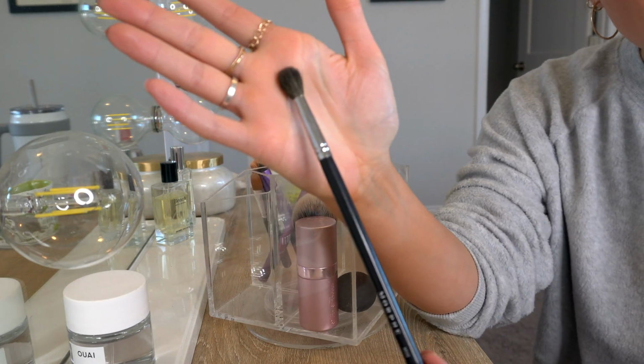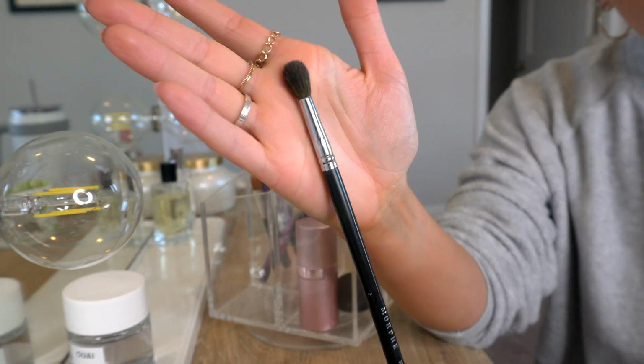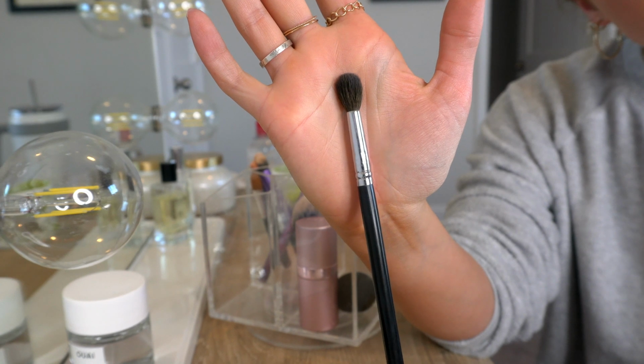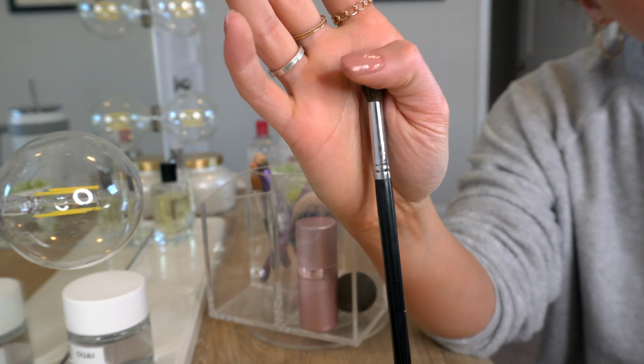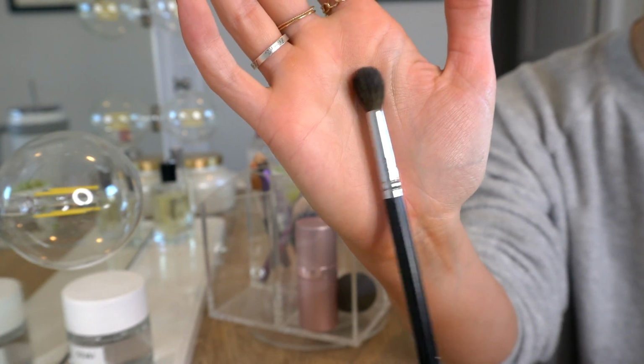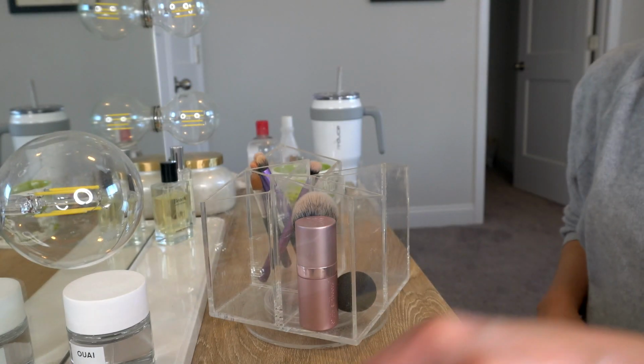Then we have this, again another Morphe. This is the M505. This is a really good crease brush as well. This one's not really tapered. It's kind of just a fluffy little crease brush, but I like this one. I'm going to keep that.